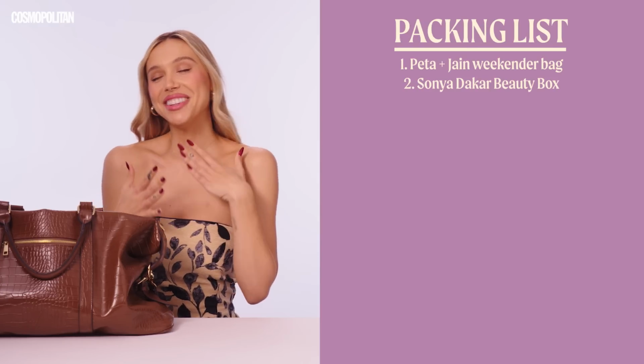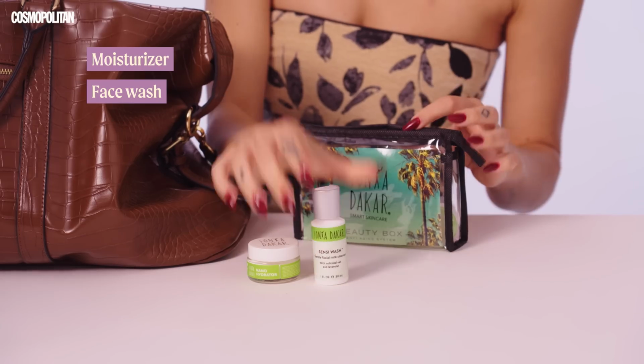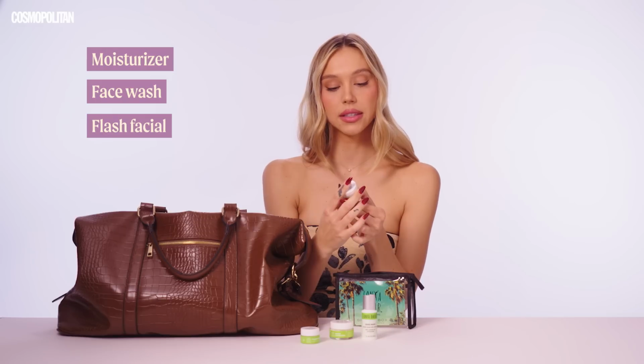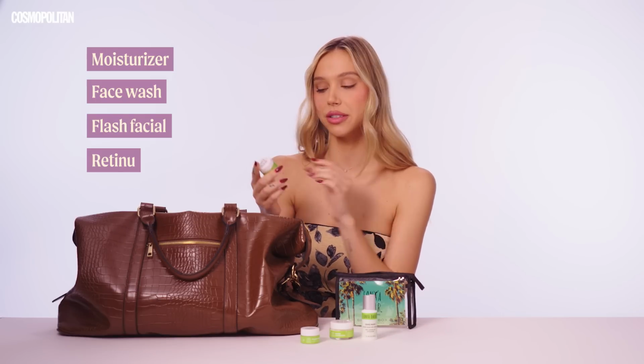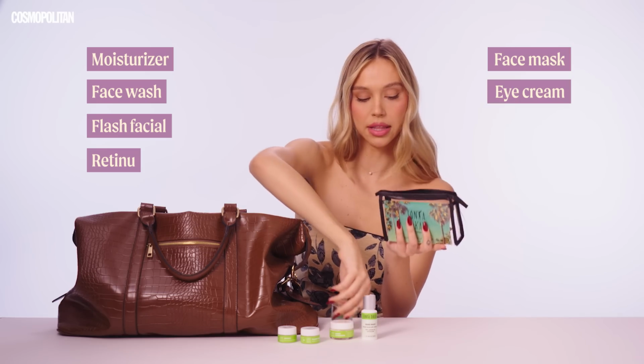This is my favorite travel kit in the whole world. I come back from traveling and my skin looks better. It's called the Beauty Box and it basically just has everything you need by Sonia Dakar. So moisturizer, face wash. This is the Flash Facial. This is Retinue's. I call it my silk moisturizer because it makes my skin feel like silk. Mask if we want to do that. Eye cream, and then the omega oils.